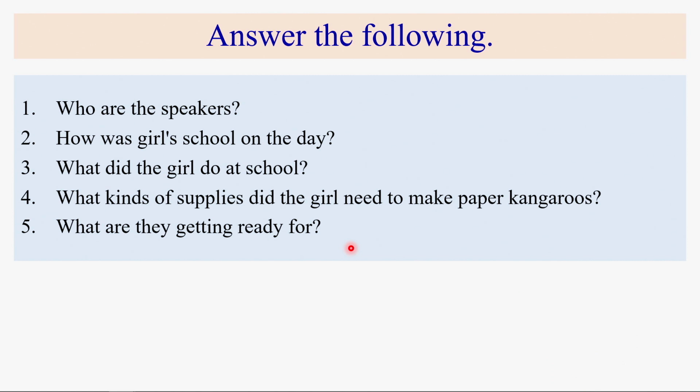Welcome home, Dad. Oh, Emily, how are you today? Fine. Good. And how was school today? Really fun. Good. And what did you do? We made books. You made books. Okay. And what else? We made paper kangaroos. You made paper kangaroos. Okay. And what did you need to make your paper kangaroos? What kind of supplies did you need? We used crayons, paper, glue and we had to follow directions.